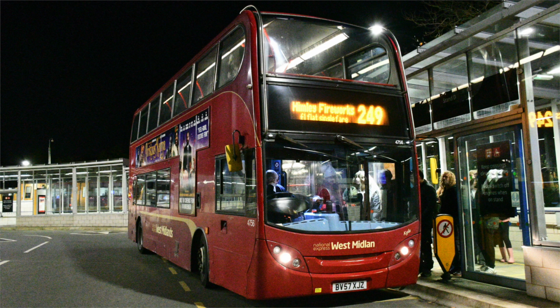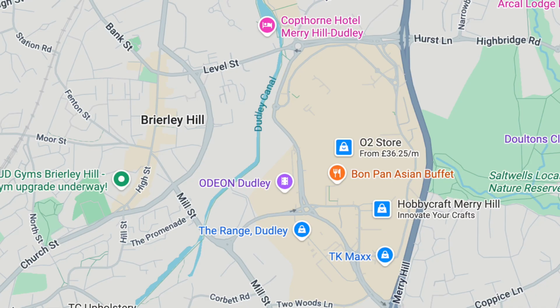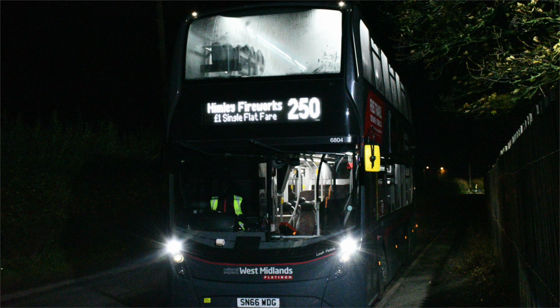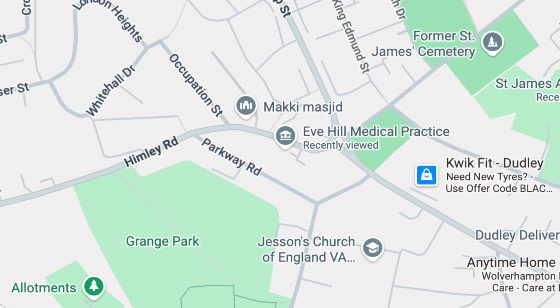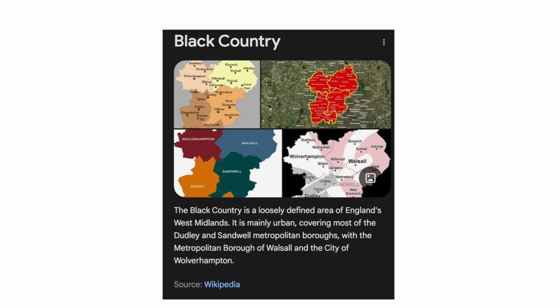Then there's the 249, which heads from Himley Gate 3 all the way to Cradley Heath Interchange, running via Pensnett, Brierley Hill and Merry Hill. That's one of the longer runs of the day, linking in with the main bus and train routes at Cradley Heath. Next is the 250, running from Himley Gate 5 down to Dudley Stafford Street, passing Eve Hill on the way. Another busy connector route for the bonfire crowd heading back towards the Black Country.